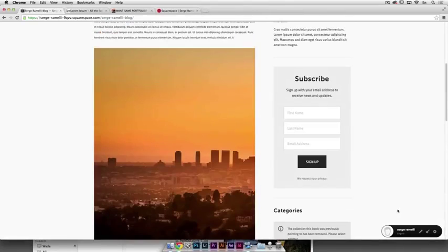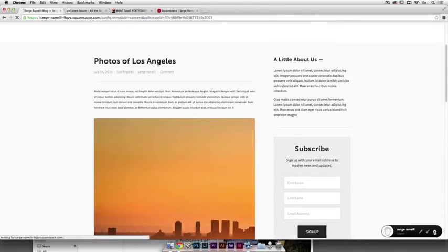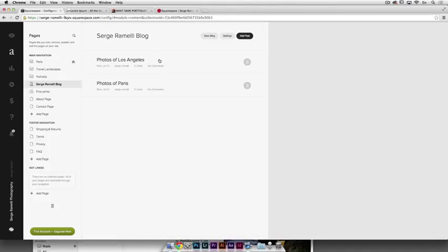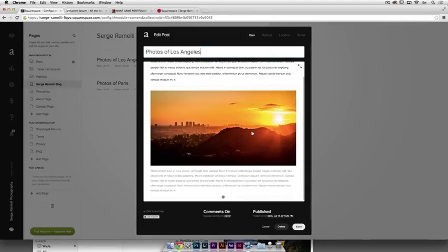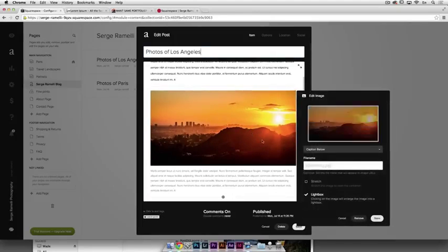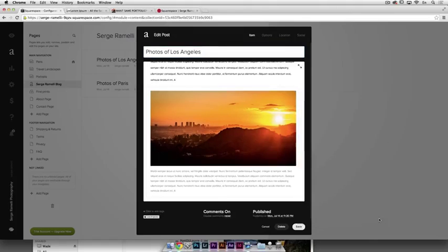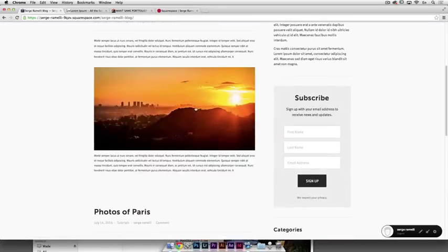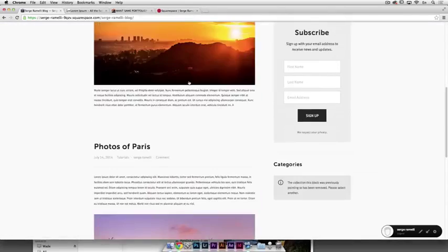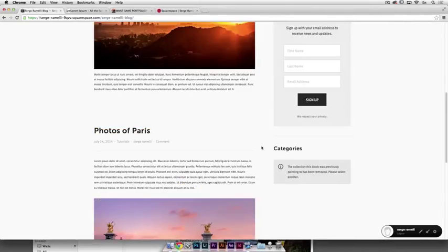So if you want to change that, you just go back here and click on photo of Los Angeles, and let's click on the photo itself, and I'm gonna make it stretch image to span the container. I'm gonna make it on stretch, and then see if that does any better. So view blog, and now it did, and now it's stretched to the article.